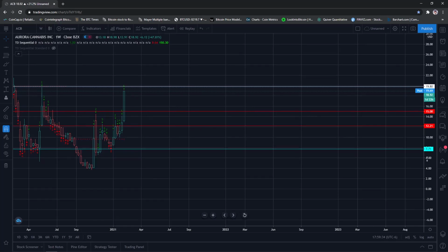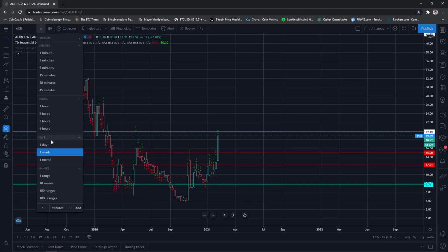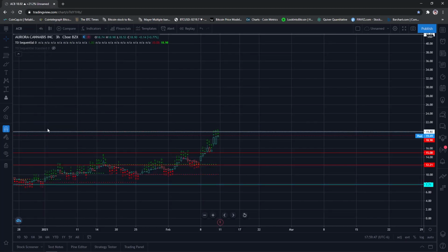I think we're going to hit this long-term resistance area. You can see it was support, broke down, and became resistance. It'll probably be resistance. Oh, look at this mark right here. It should be on a 4 hour. Oh, hey, that's a good thing too.